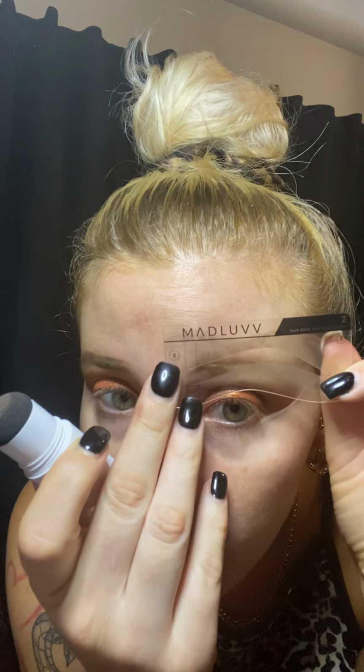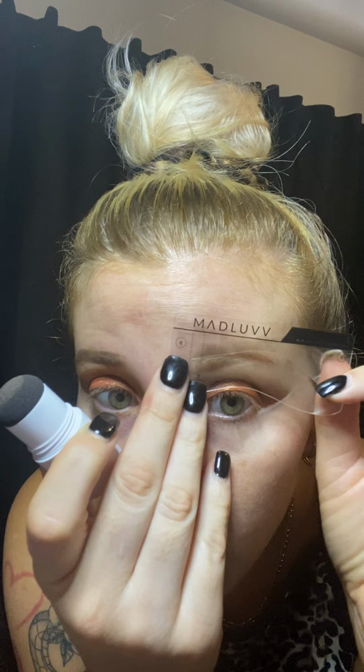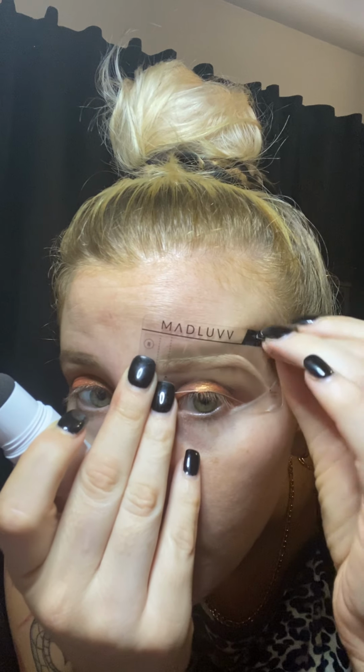Not quite sure how I feel about that. I think it's because when you're used to drawing on your own eyebrows, you just kind of get used to it. So it's not as bad, but let's go in with the other side real quick. Let me see here. Try to keep it the same. I feel like this side's easier to do.